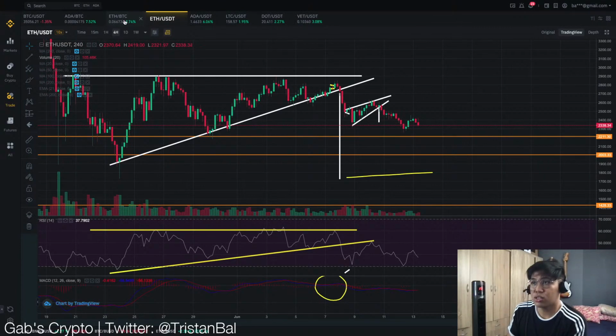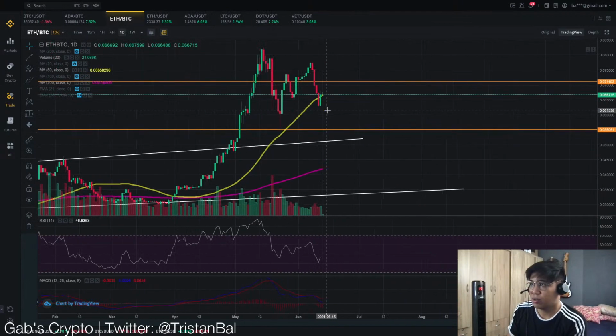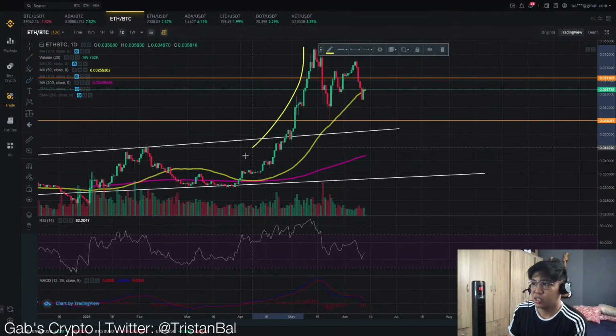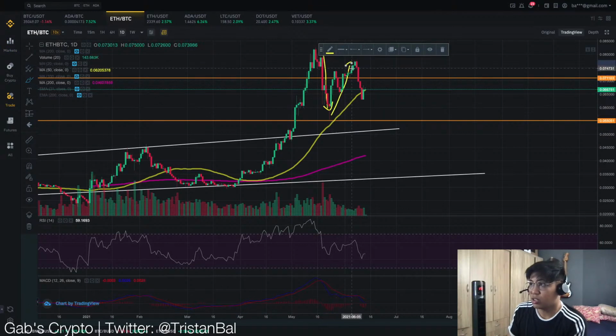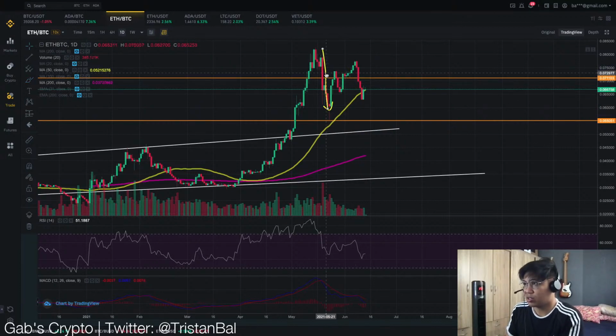Let's also now look at the Ethereum to Bitcoin dominance. So right now, ito yung during altcoin season na nag-pump si Ethereum. So ito yung pump niya to the upside. Kaya nakita natin Ethereum pumping. Pero ngayon, nung nag-dump si Bitcoin, ito yung dump ni Bitcoin. Then tinry ni Ethereum humabol. Tapos ito na yung naging dump lately ni Ethereum.